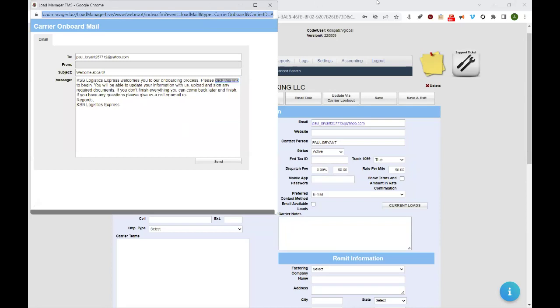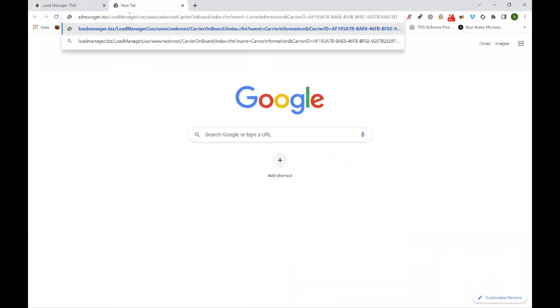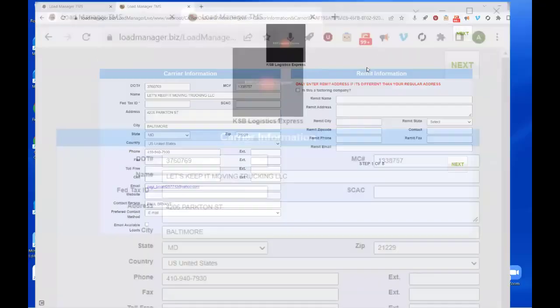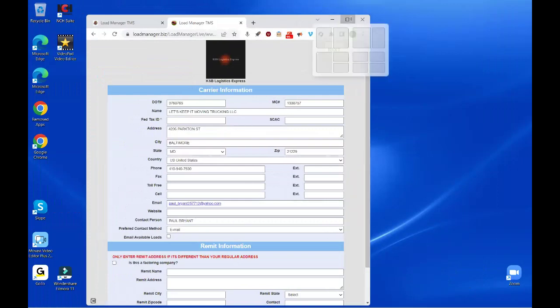As soon as I move my Zoom out of the way. Okay, so this is what your carrier is doing. They click on the onboarding package, and you'll see here they're able to do this completely by themselves, completely online. As you can see, it adjusts for phone, tablet, or computer.